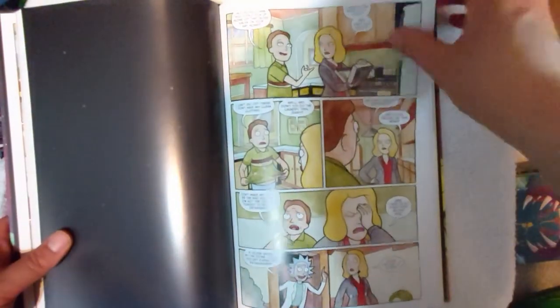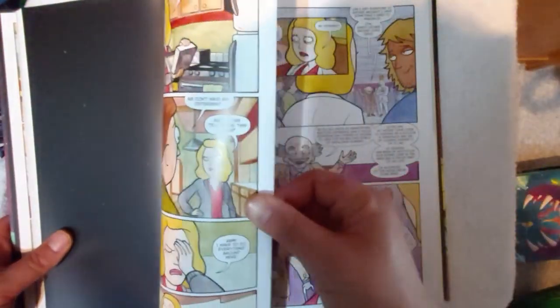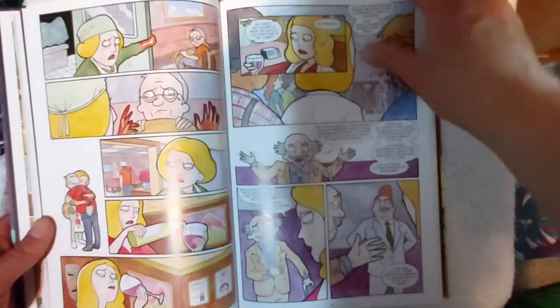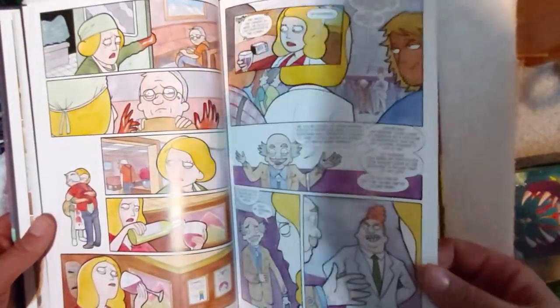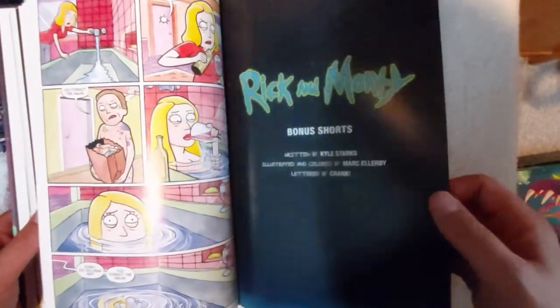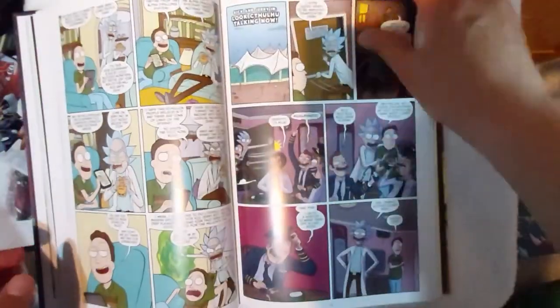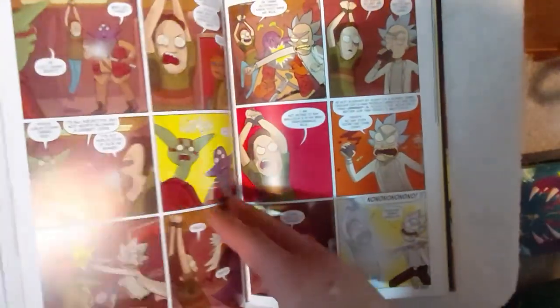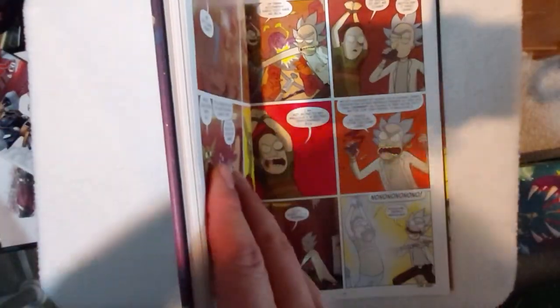That was a story about Beth, and her place was being taken over by some evil corporate guy, and she had to save it. It was a cool little fun story. And then they have the bonus shorts for a few of those. And yeah, I like the 5 stories in the first half of this book.